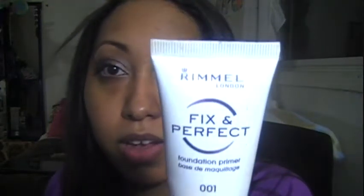Also, I have fine lines underneath here, and that comes from years of wearing contact lenses and always kind of picking at my eyes. So guys, don't pick at your eyes. You will get fine lines there. Don't pull and tug and rub. I've done that for years, so I kind of already have ruined the skin underneath there. But anyway, the primer that I'm using right now is Fix and Perfect by Rimmel.